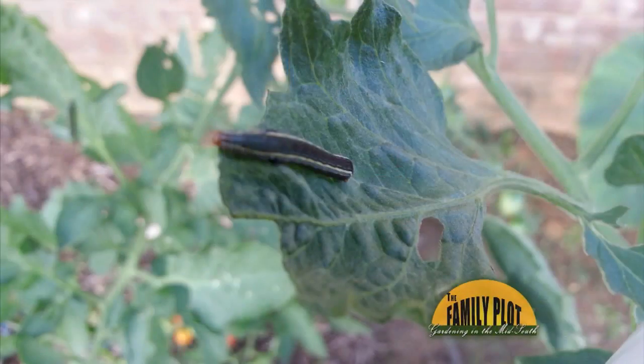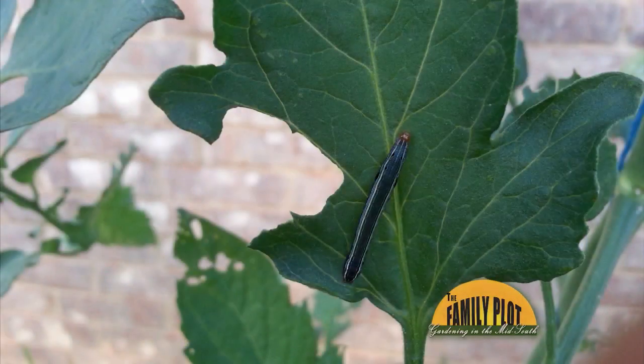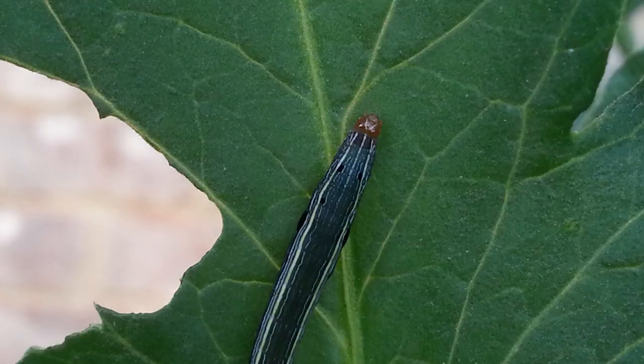All right, here's our next viewer email. What is this caterpillar on my tomato plants? This is from Miss Ella in Arlington. Good picture, Miss Ella, we appreciate that. Look at that, beautiful. That's a yellow-striped armyworm. You can see the inverted Y on his head, and it's very common this time of the year.